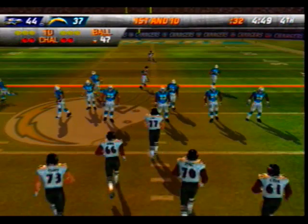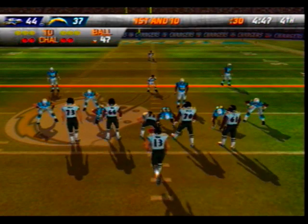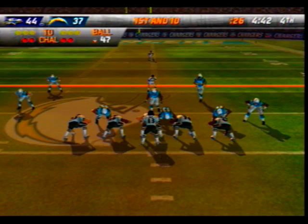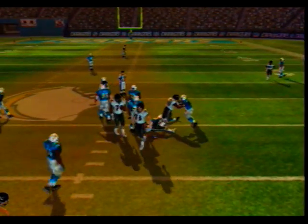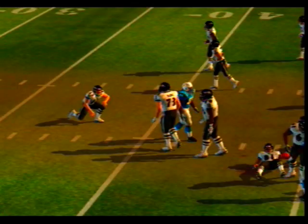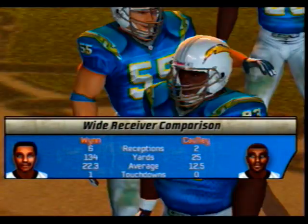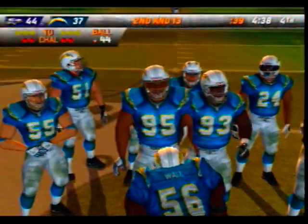Ball on their own 47. Ball on the 47-yard line. The Ravens line up in a five-receiver set this time. Screen to the receiver. Wynn makes the catch but doesn't get very far. And that's the mark of a solid defense. They close in on you in a hurry, and they don't miss tackles.